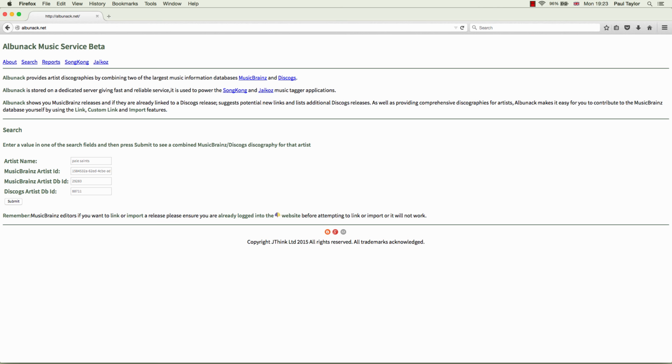In the past, there have been two problems with trying to import Discogs releases into MusicBrainz. Firstly, it can be quite an effort to find Discogs releases that can be imported into MusicBrainz that haven't already been added. Secondly, you have to actually import the release. Albunack's artist-centric approach, combining MusicBrainz and Discogs in one location, solves both of these problems.